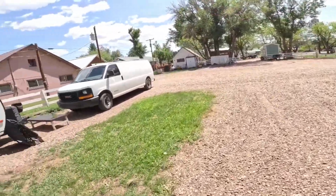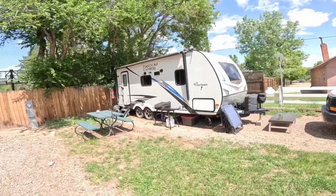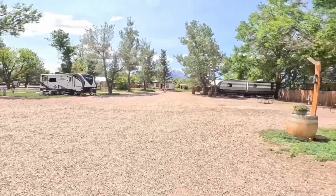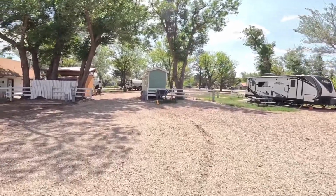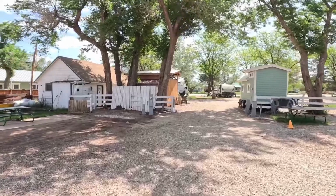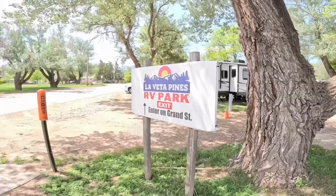All right guys, we made it. This is where we're staying for the next couple months. This is the park that we're staying in. It's a really cute park. It's called La Veta Pines, and we're maybe about 4 or 5 blocks away from downtown. So I want to take you guys down there. So let's go check it out.